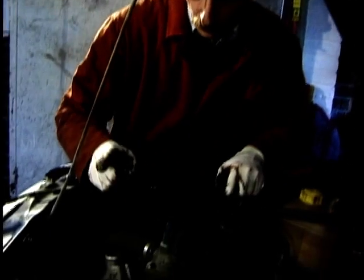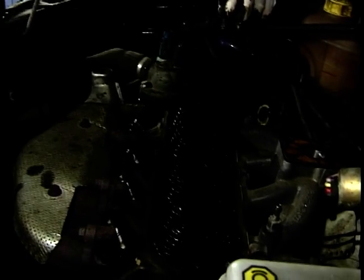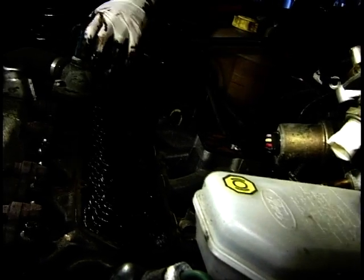Right, let's see what else has to come off. These water pipes have to come off, and the exhaust, and that water pipe, I think that's about it. Yep. Right, let's get rid of some of that stuff.